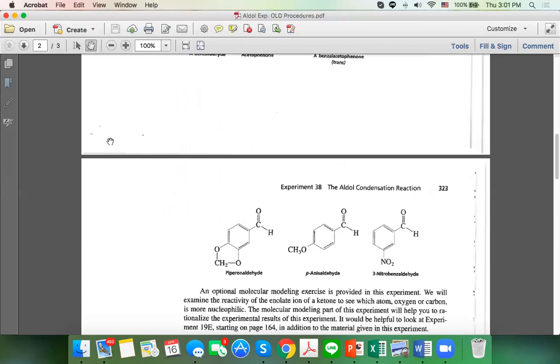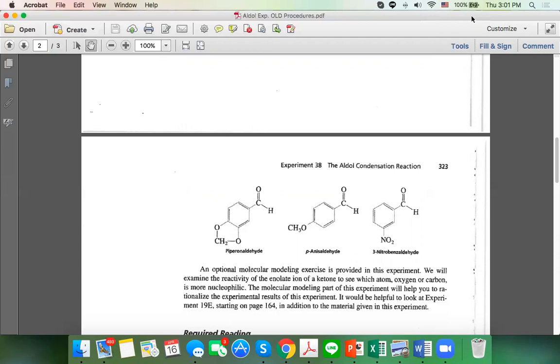the experiment now, okay? We're using three different kinds of benzaldehyde, okay? And look at this, okay? I call this pepperoni. Yeah. Pepperoaldehyde, okay, all right. And then the anisole, okay, methoxy. And then the nitro, okay? They change this in order to see if there is any unique feature with this substituent modification, okay?